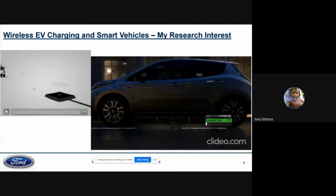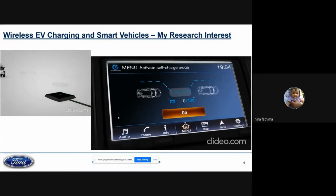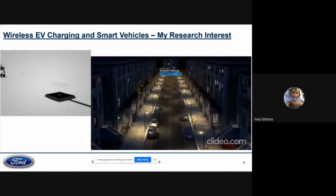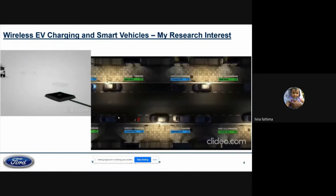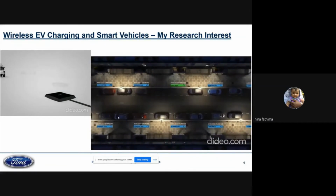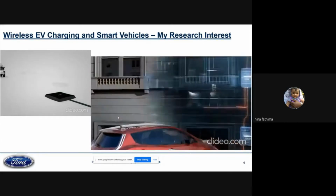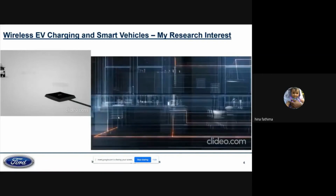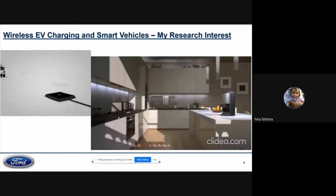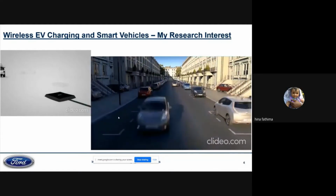Going forward, if this technology comes big, this is how they imagine the world to be in the future. Your cars can auto park themselves and get charged overnight. If they are fully charged, they can move away and allow the next vehicle. All this is automatic. Then you can use the same energy to power your house. This is all a smart connected house.